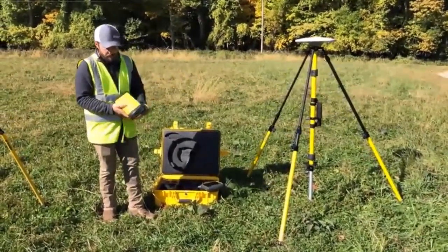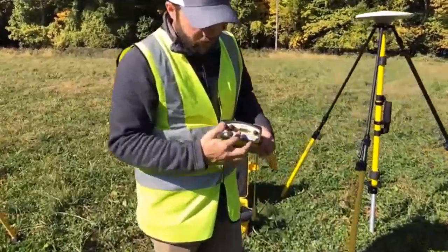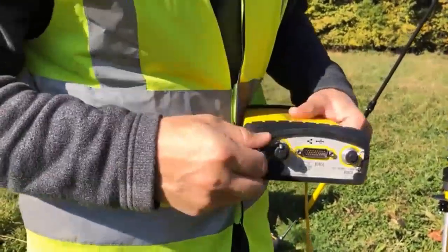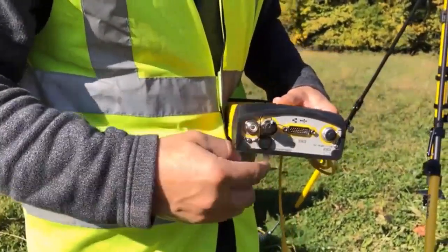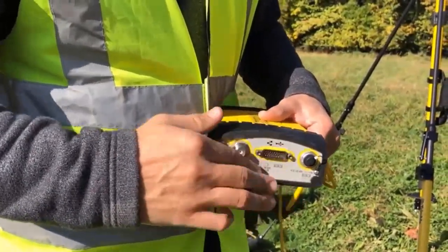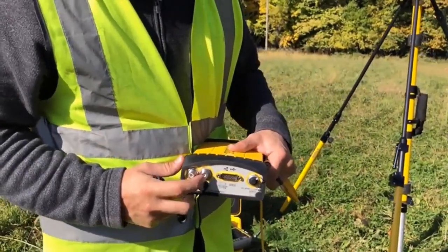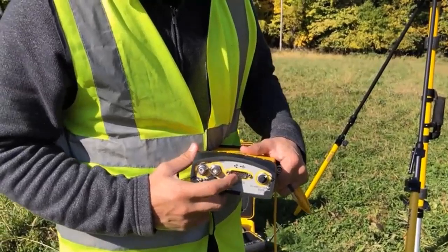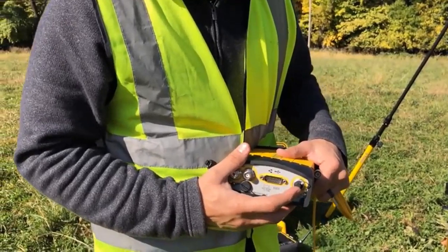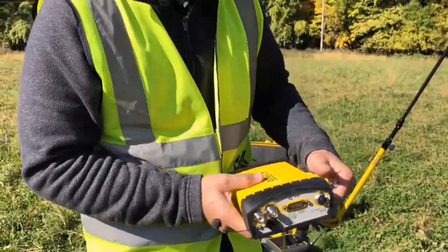As we connect this, on the back of the SPS 855, we have four different connections. We unscrew these. The first connection here is your radio connection. The second connection is your GPS connection. So this goes to your radio antenna, and this goes to your GPS antenna. This port here is used for configuring the base and charging it. And then this is a charging port that can be used with a 12 volt battery to charge the base as you run it.